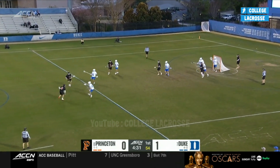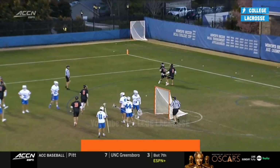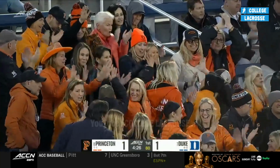Here's Coulter Mackesy, 91 in black. Deadly from deep, on the run, scores! Coulter Mackesy ties it at 1, and finally the Tigers find a breakthrough.